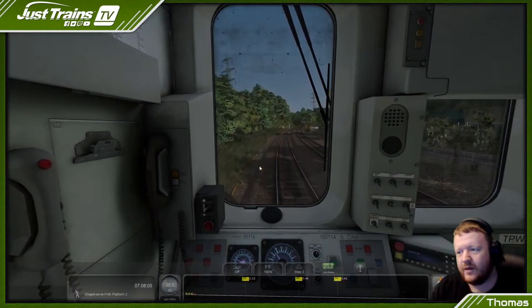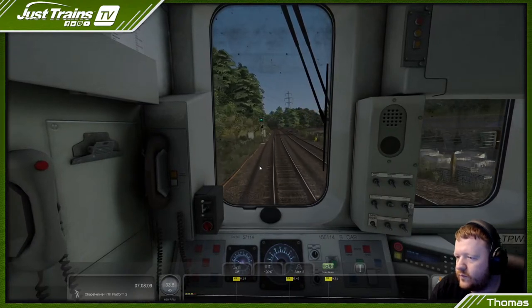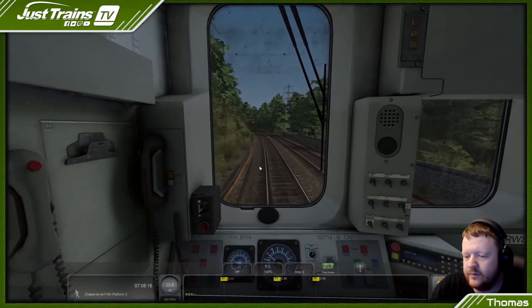Yeah, so depending on what you're driving, get them brakes in. The amount I've got step two in it, you can see how long it's taking the speed to come down.